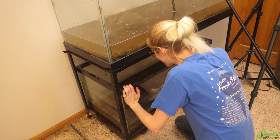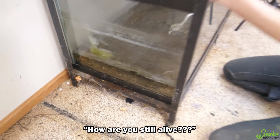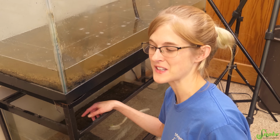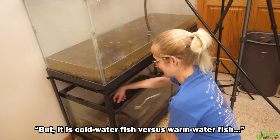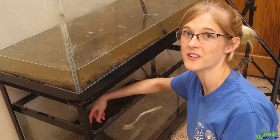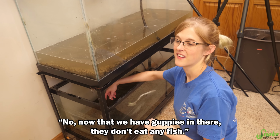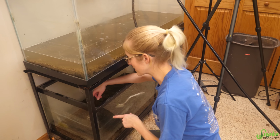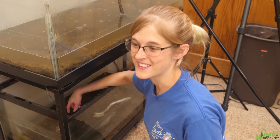There's a fish in here! Oh my gosh, there he is. There's a feeder minnow! How are you still alive? What do we do with him? I feel so bad! I feel like he should live out the rest of his life in our aquarium. But it is cold water fish versus warm water fish. That's true, but... Well, I guess we could, because our turtles at the shop don't like to eat fish now anyway. No, now that we have guppies in there, they don't eat any fish. Okay, so I bet he would still keep living at the zoo. So we're gonna move him to the zoo, and you'll have to just try to find the singular minnow in the turtle tank.